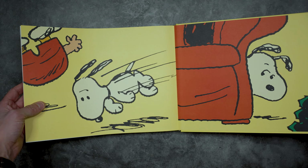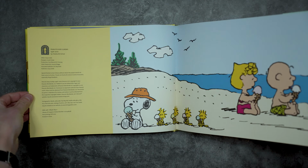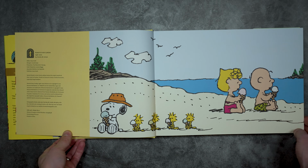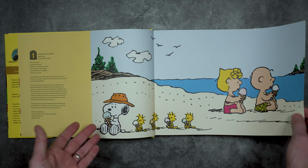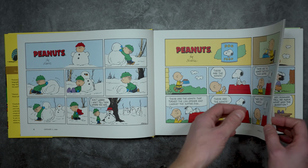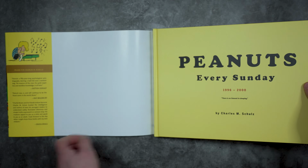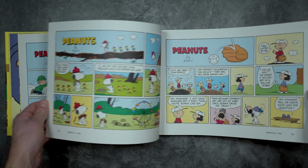Snoop. Love me some Snoop. Snoop Dogg. I went from loving this Snoop Dogg to loving the Snoop D-O-double-G dog, and now I'm back to loving this Snoop Dogg again. Anyways, so we're in January, winter. So this book is, what was it? Yeah, 96 through 2000. So this is kind of the end.